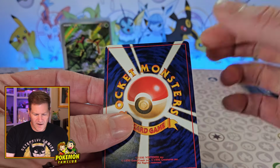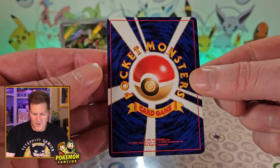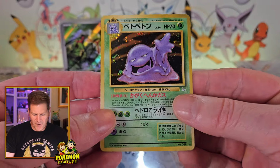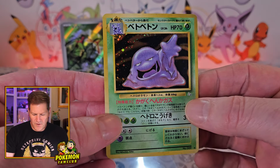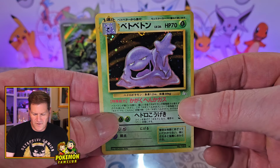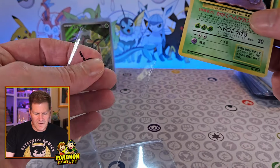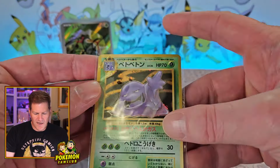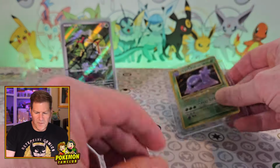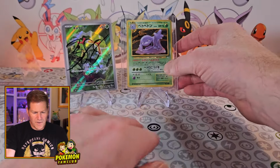There's a white dot right there, a little white dot there. The corners are perfect. Is it perfectly centered? No. Would it get a PSA 10? Maybe. I'm not going to be grading it, but Muck, super cool card. It's the card that you don't really want to get if you're opening a heavy pack of fossil. But I think Muck's cool, and the card is cool. And, you know, English is definitely insanely more expensive than the Japanese is going to be. $10 for Muck. Let's get my boy Muck up here.